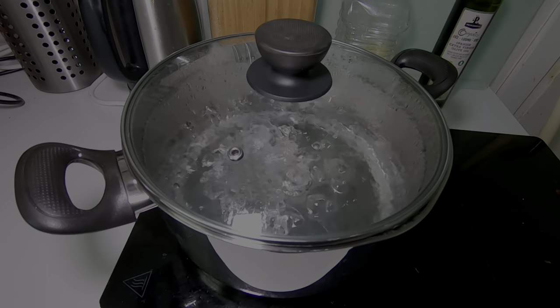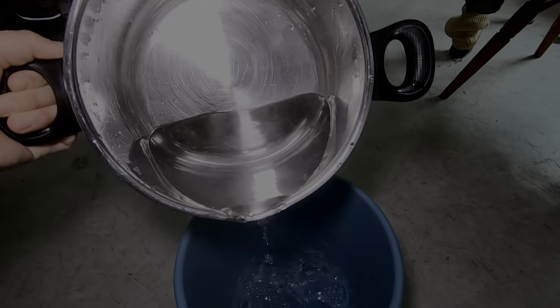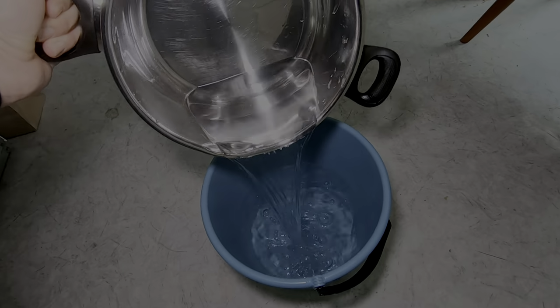Some of you might have been wondering how we're taking showers without hot water. We have been cooking our water to warm it up, and then we put the cooked water in the bucket and mix it with a bit of cold water. It takes about 3 pots of boiling water to fill up enough water to take a 3-minute shower. So it takes a while.